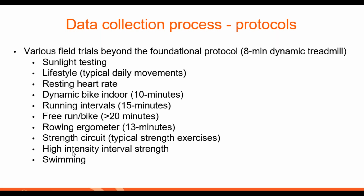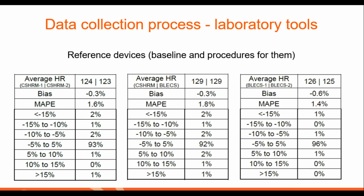And swimming is, of course, a special case. There are mechanical design concerns that are big in swimming, with the interface of the water, how the hand, if it's on the arm or the ear, is interfacing with the water. And of course, Bluetooth doesn't work in water, so that's an even bigger concern.